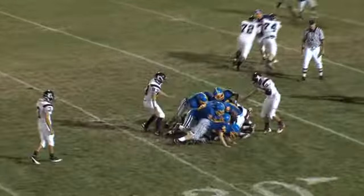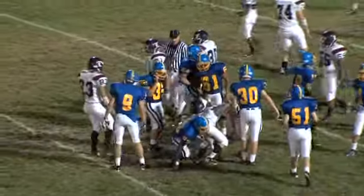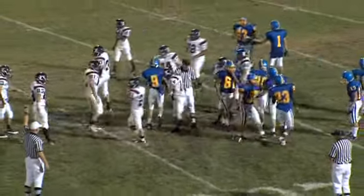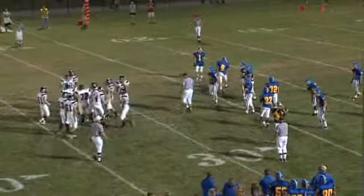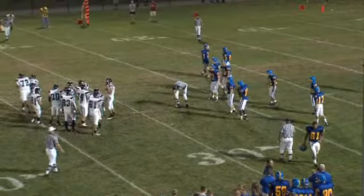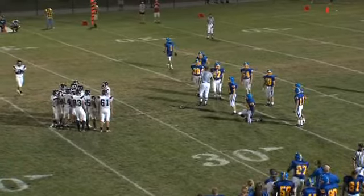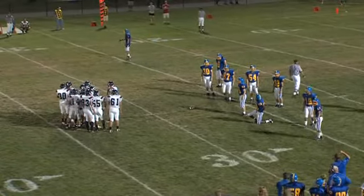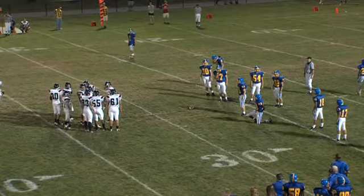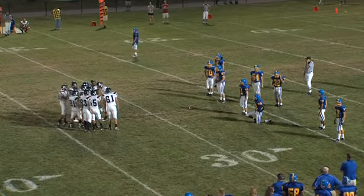New quarterback back there is Josh Martin. He hands it off up the middle. Chase Key brings the ball down to about the 27-yard line. Tackled by number 23 at Blacksburg, who's not on our roster. So a lot of new players in the game right now getting some playing time for the Bruins and for Liberty. Gain of 2 on the play, off the 28-yard line, second down and 8.